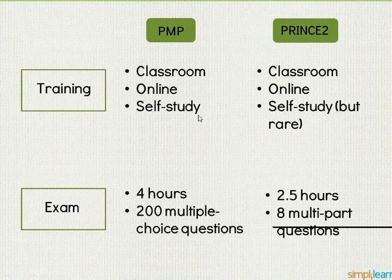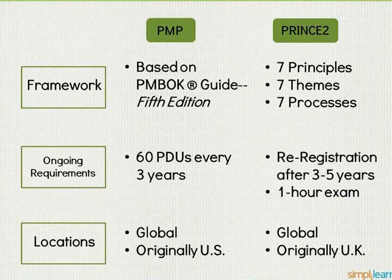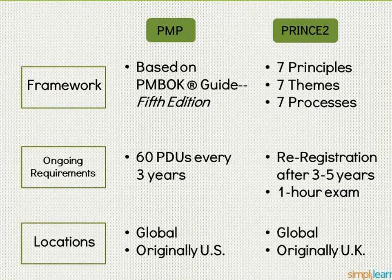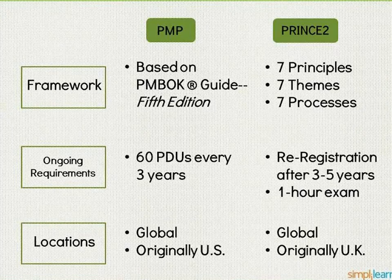Let's look at the framework and some of the other ongoing requirements. The PMP is based on the PMBOK Guide, Project Management Body of Knowledge, which is currently in the 5th edition. It's a standard that describes rules, processes and practices, but alone it won't tell you how to do a project. It's more of a collection of knowledge, guidelines and best practices. It's based on 5 process groups: initiating, planning, executing, monitoring and controlling, and closing.